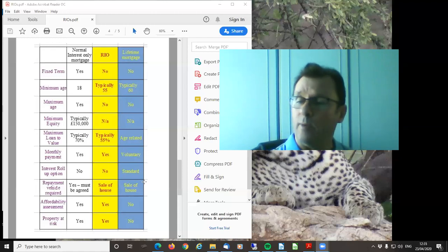So, that's on the basis that, because there's an interest roll-up basis on these, the more years you've got for the interest to accrue, the less equity you will have. So they need to make sure they've allowed for that in the first place.